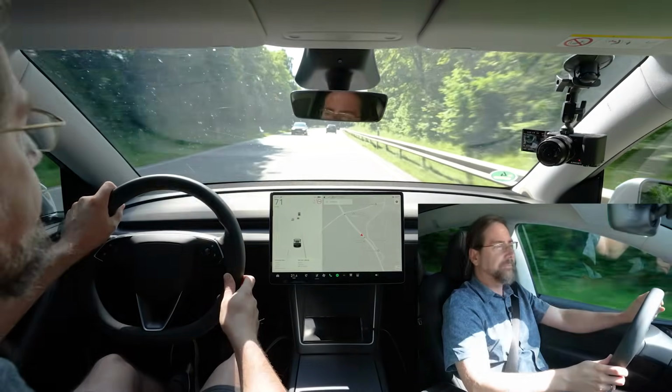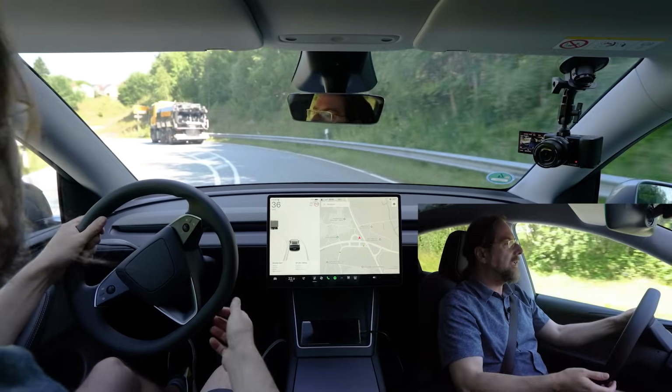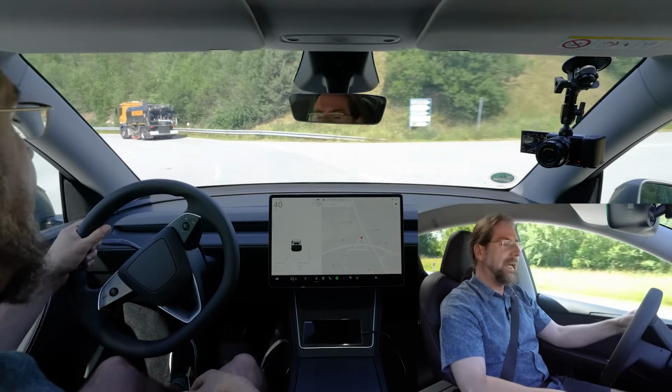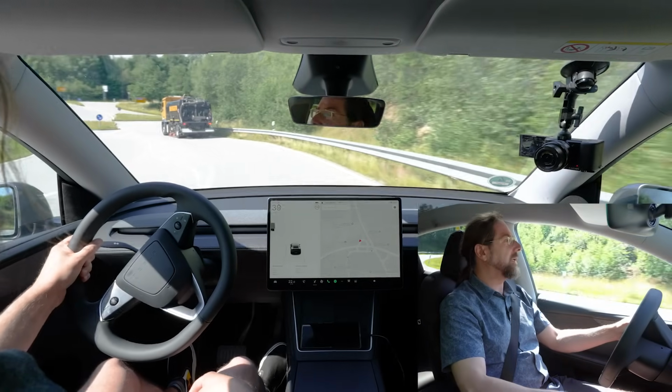you did something. Like I said, the power is great, and it's overall a sporty car. So going into a corner, the suspension, the steering, everything is more sporty, and you notice that. But it feels nice if you want to drive a bit sporty.